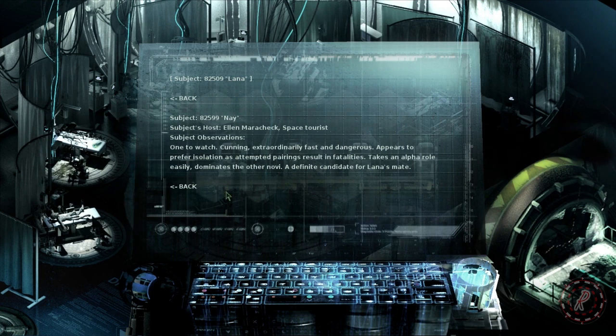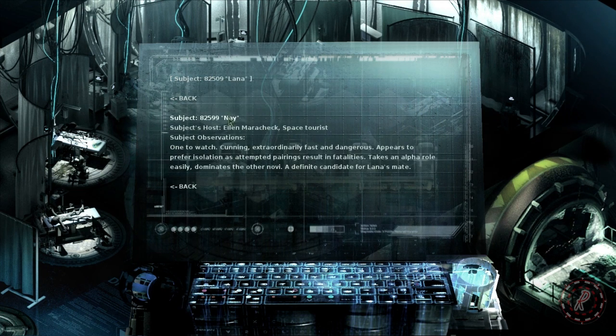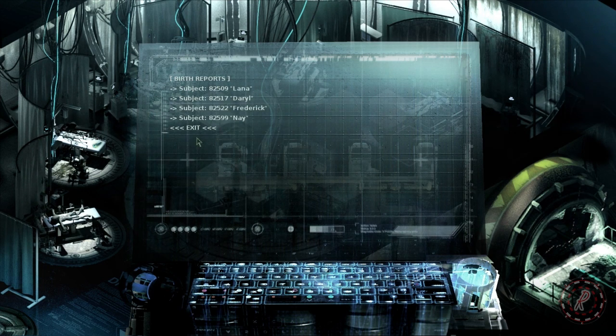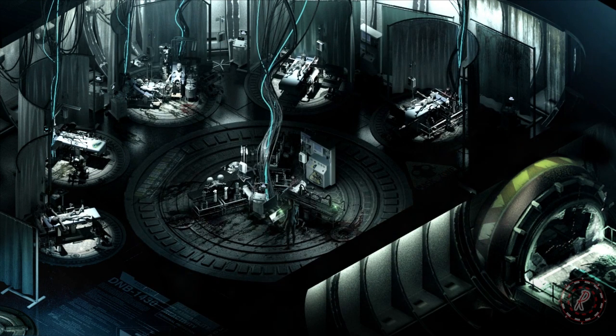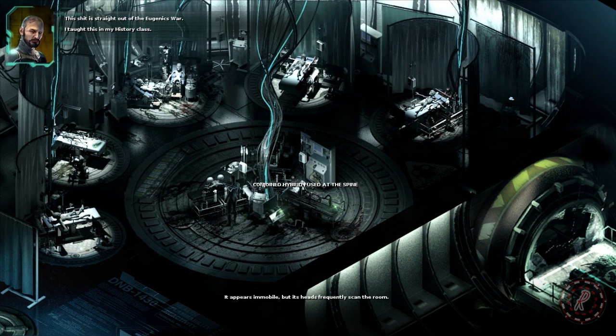One to watch. Cunning, extraordinary, fast, and dangerous. Appears to prefer isolation as attempted pairings result in fatalities. Takes an alpha role, easily dominates the other Novi. A definite candidate for Lana's mate. Oh, so it's a boy then? Appears immobile, but its head frequently scans the room.